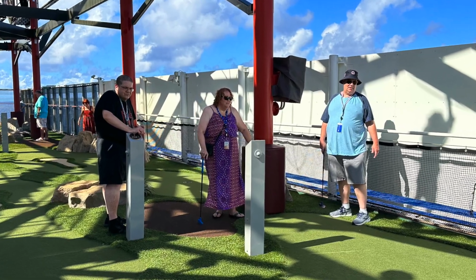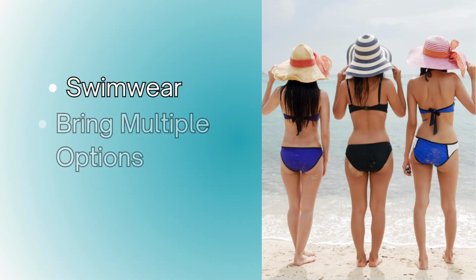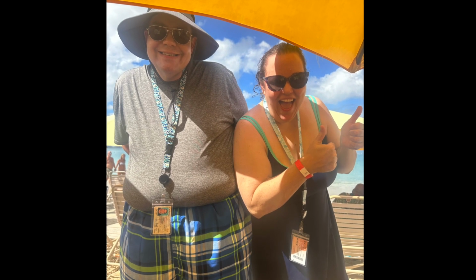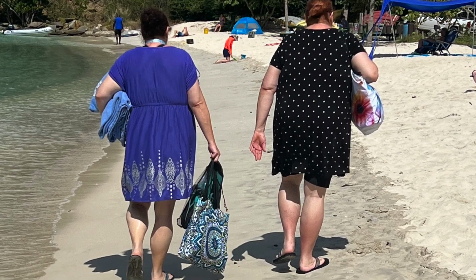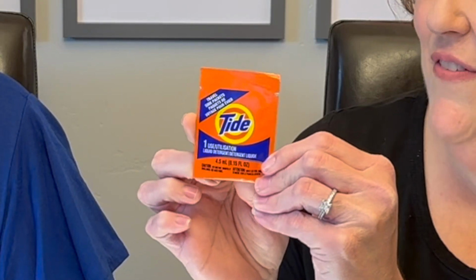And of course, swimwear is going to be super important. Now, we brought 2 swimsuits on our Caribbean cruise, and we were very thankful so that you have time for one to dry while you're wearing the other one. We also brought 2 cover-ups, but we actually found that to be a little bit of overkill and would probably only bring 1 cover-up on our next trip. And if you bring 2 swimsuits, you can always use those Tide packets to wash a swimsuit in the sink and hang it up to dry, so you've got a fresh suit to wear the following day.